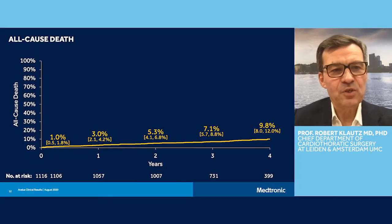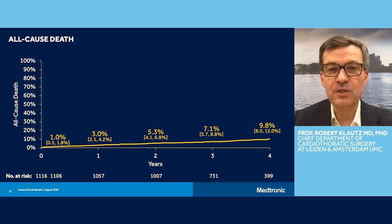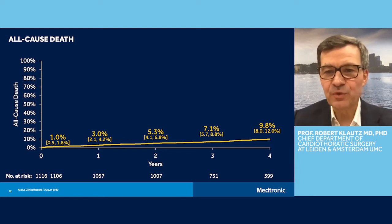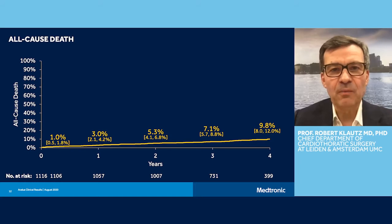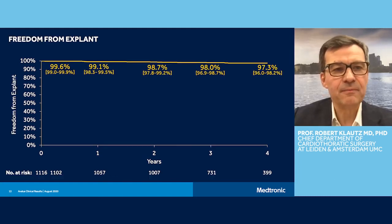We start with all-cause death. At 4 years, this was less than 10%, which is very low for this older patient population with these mixed comorbid conditions. And it's clearly attributed to the excellent performance of the surgery by the centers. And I think this shows the contemporary possibility for outcome of patients with AVR. 4 years and only 10% all-cause mortality. About half was cardiac, the other half was non-cardiac related.